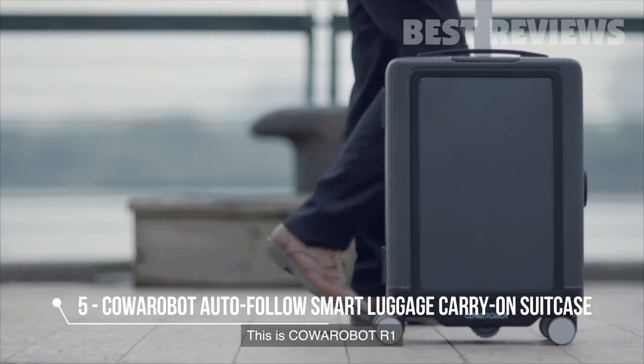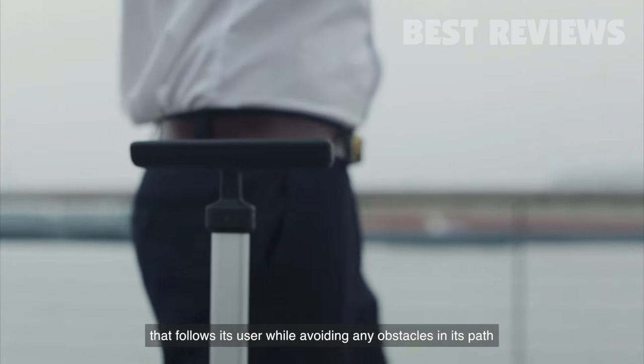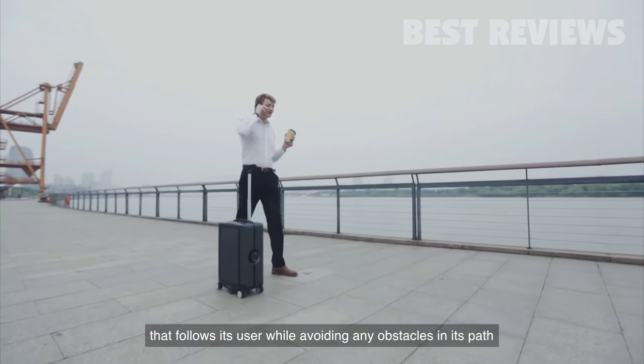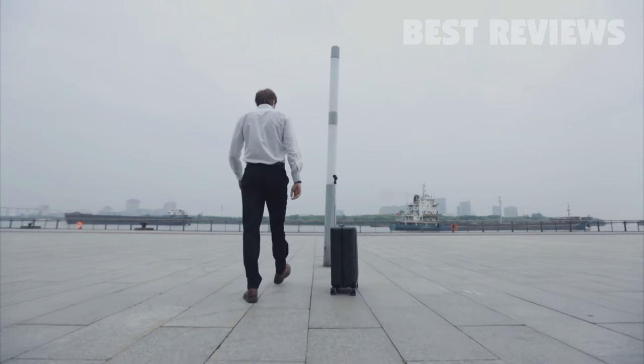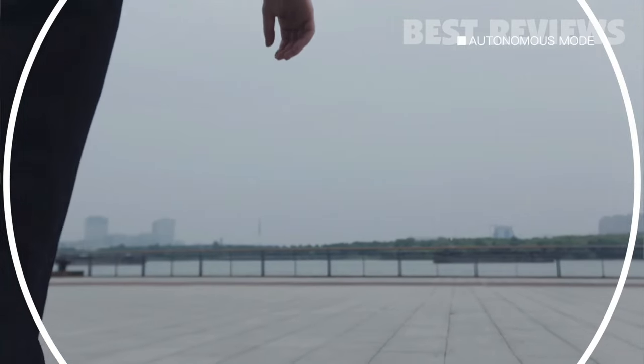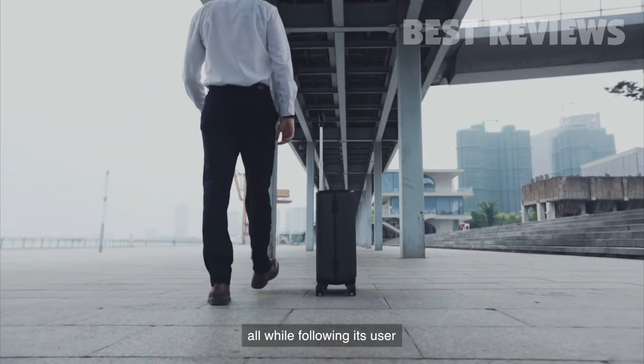This is Koa Robot R1, a fully autonomous smart suitcase that follows its user while avoiding any obstacles in its path. The CoMove system is the brains of the R1, in charge of sensing the environment, planning reasonable paths, and avoiding obstacles, all while following its user.